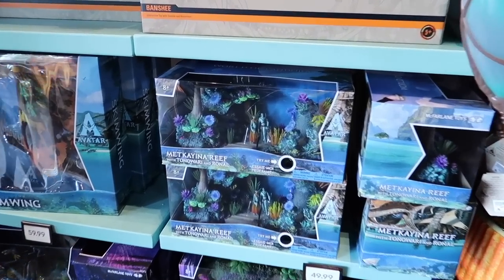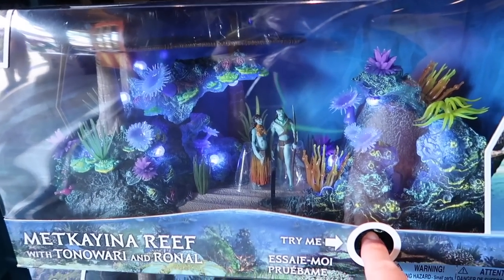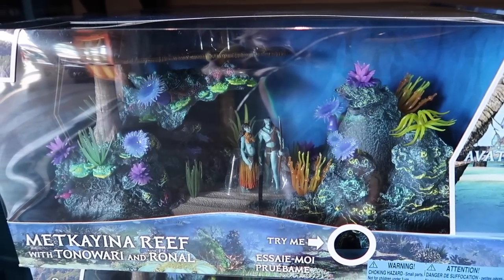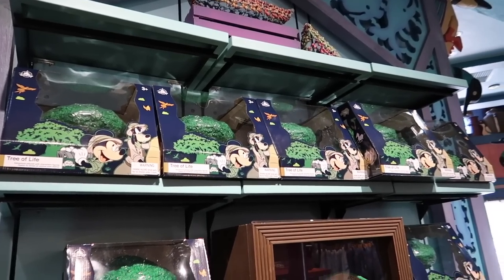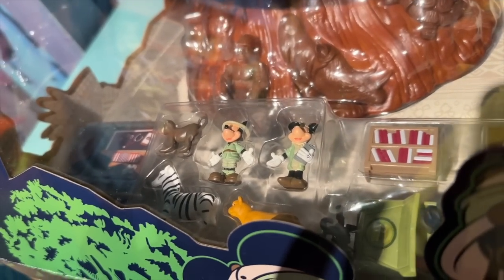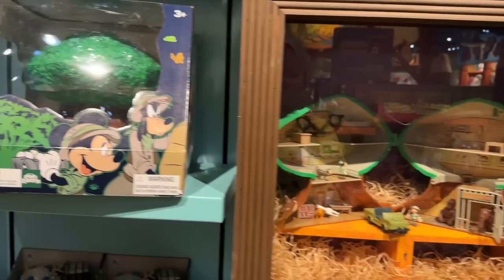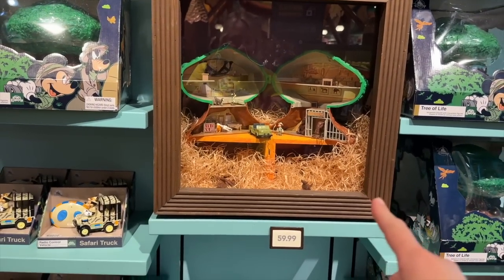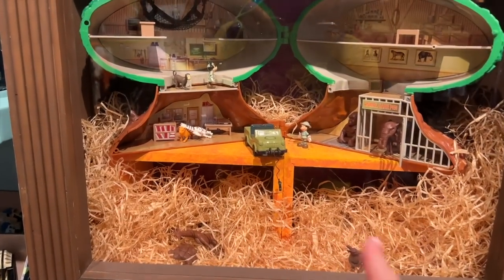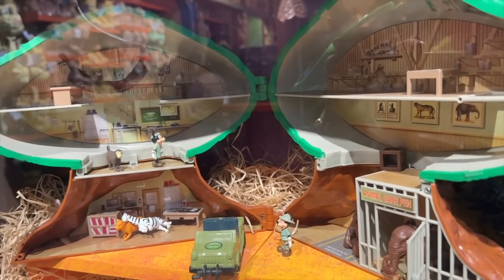These are really cool. Try me? Neat, it glows like Pandora at night. That's cool. Check this Tree of Life out. And here's what it looks like open. It's $59.99. It actually looks incredible. It's got all sorts of little animals, Mickey and Minnie in safari outfits.